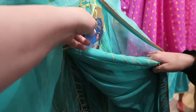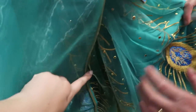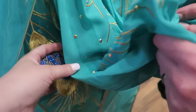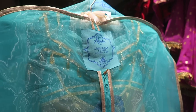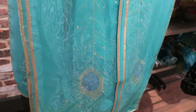And this is from the new movie that is coming out, the live action movie. And it has got some very, very pretty detailing going on here. It's kind of like a culotte. Yeah, very beautiful. And this is limited edition, one of 4,500. So that's the total amount of these that is going to be made.